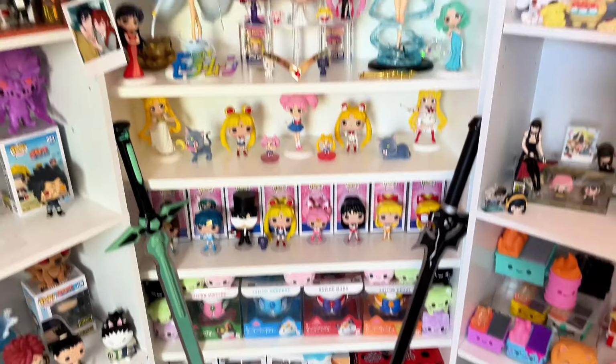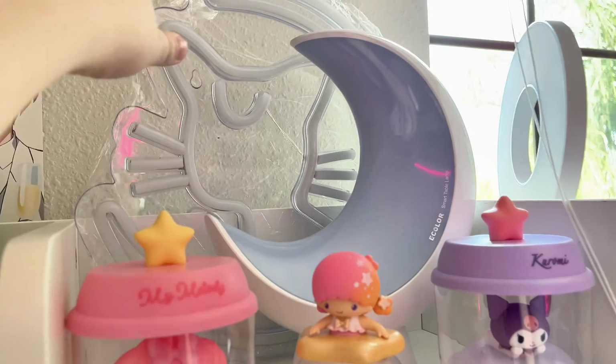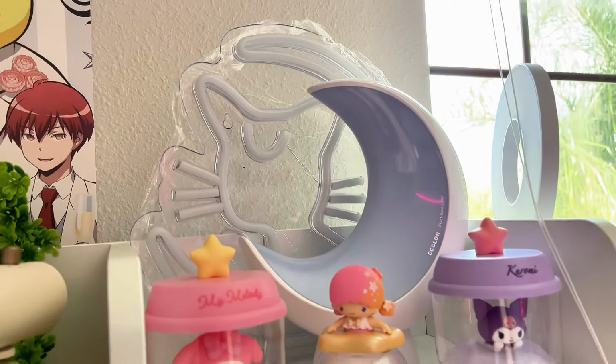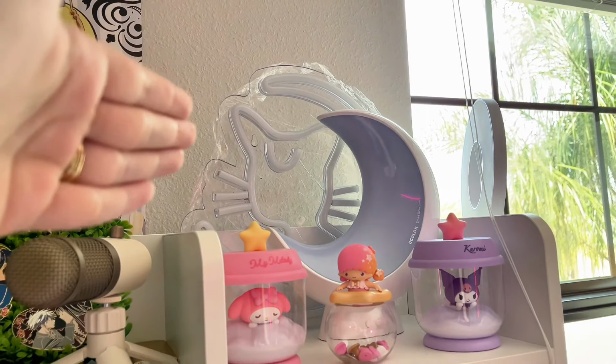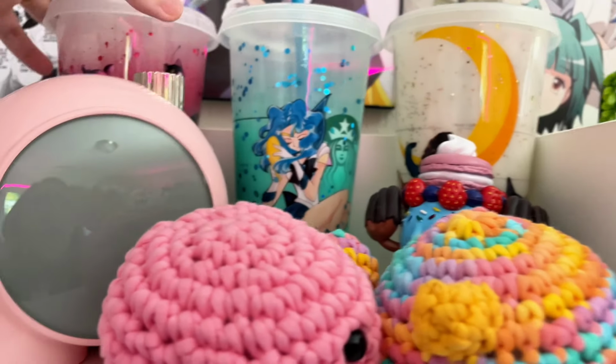Now let's move on to pins and other merchandise. First up, we have the Sailor Moon banner from Hot Topic. This Luna LED light that I got for my sister for Christmas that I haven't had the time to find a place for yet. Also because I'm moving some of my shelves around soon, so I don't want to put it up and then have to immediately take it down. Then behind here, we actually have a secret stash of Sailor Moon cups.